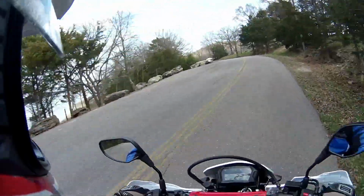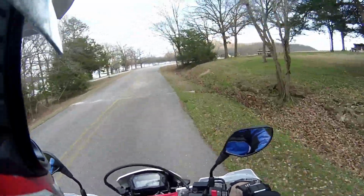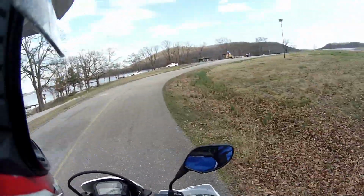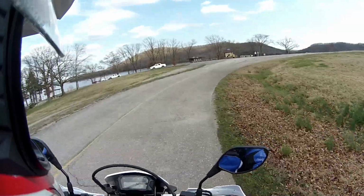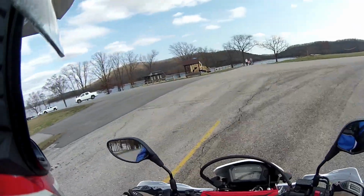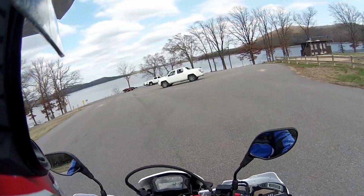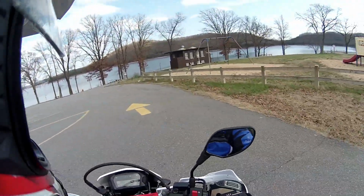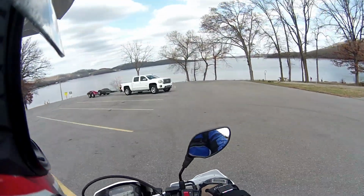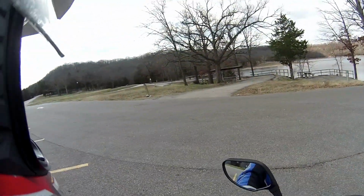But this is a very beautiful, peaceful campground to come to. It's near the Arkansas-Missouri line, and so it's close to Cassville. It's not that far from Branson. It's not that far from Rogers or Eureka Springs. But I hope you enjoyed the video, and I'll be doing another video of the dam site and the trip over to the dam site. It's a beautiful ride over through there, so I want to show you that.